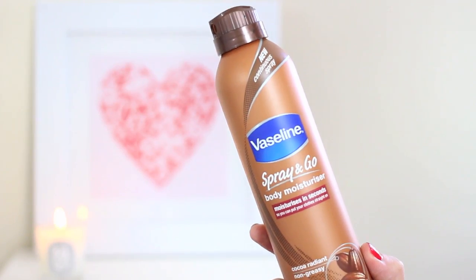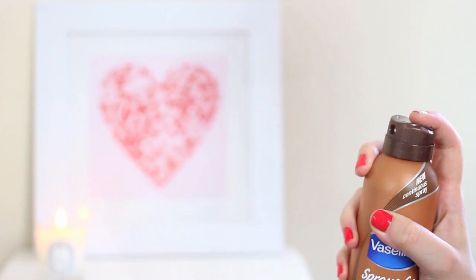And then my last beauty favourite is something that I've been pretty much obsessed with since I bought it, and it's the Vaseline Spray and Go Body Moisturiser, and this is such a genius product. It's basically an aerosol can with a body lotion in it, and you just spray it out. It literally takes about a minute, less than a minute even, to moisturise your entire body, and it's got such a great scent to it too.